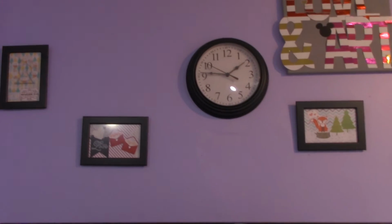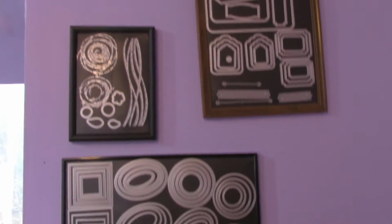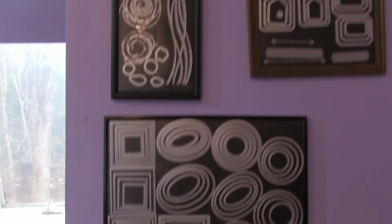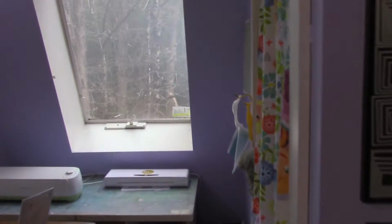I've got some artwork up there. I'm still working on moving things around, but I do plan on filling up this whole area with just inspiration pieces. I still have all of my dies that I don't have associated with a stamp set up here in frames, and I've got room for more. I like that setup. I like being able to look and see what's going on. So let's go ahead and continue over here.